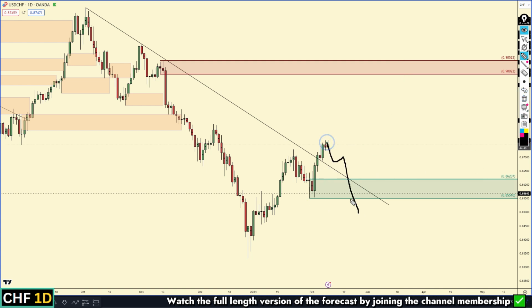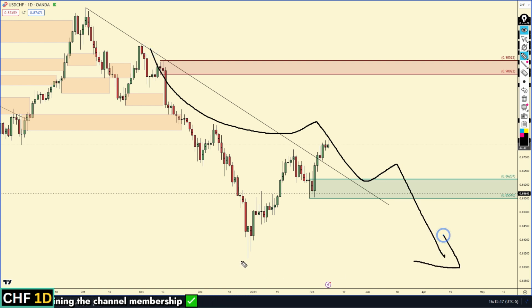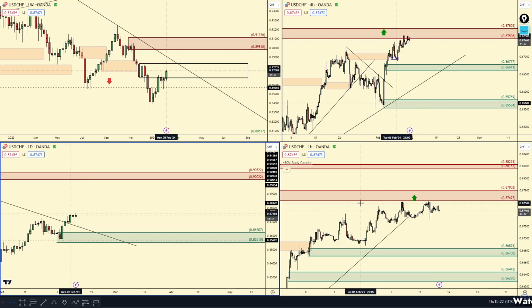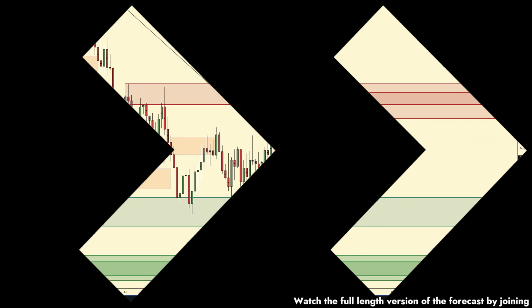And if this zone gets removed, okay, then at that point, I think we've got to respect that weekly downtrend, and that's enough evidence for me to suggest we're probably going to break the lows. So it's all going to really revolve around this daily zone. And like I said, if we continue to have the 4-hour and 1-hour uptrend, you could be day trading long.